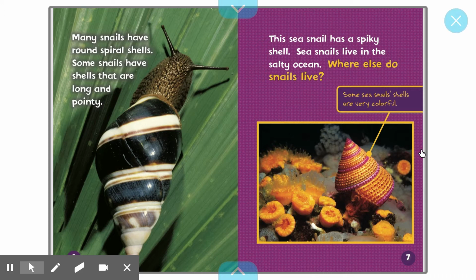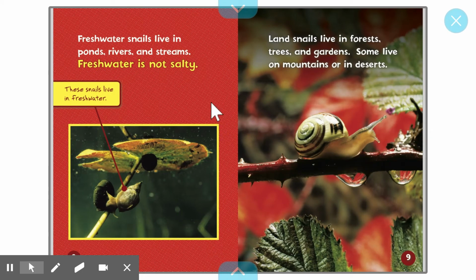This sea snail has a spiky shell. Sea snails live in the salty ocean. Where else do snails live? And this caption says, some sea snails' shells are very colorful. Freshwater snails live in ponds, rivers, and streams. Freshwater is not salty. These snails live in freshwater. Land snails live in forests, trees, and gardens. Some live on mountains or in deserts.